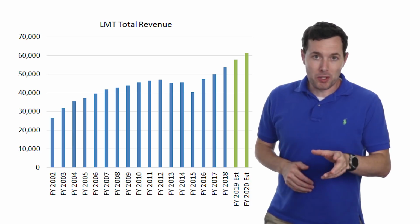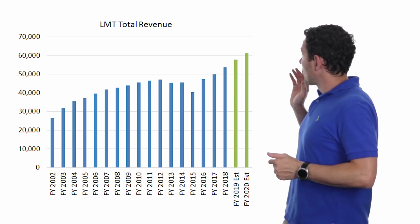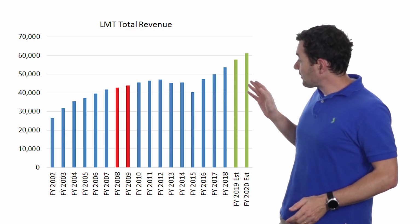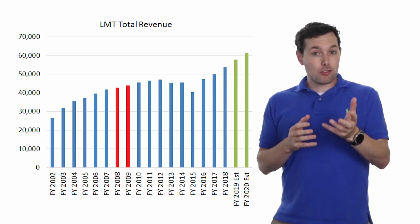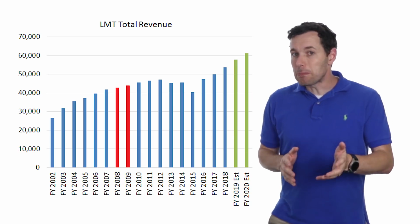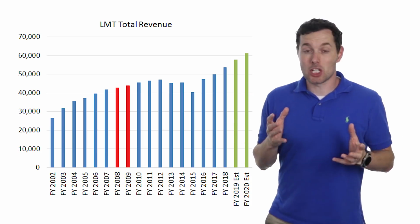First, we had a dip in 2015, although I'm not too concerned about that, and I'll get to why in a second. But the reason I go back all the way to 2002 with this chart is because this is the Great Recession. And what strikes me about that is that LMT's revenue seems to be unfazed by what was happening with the general economy at the time.